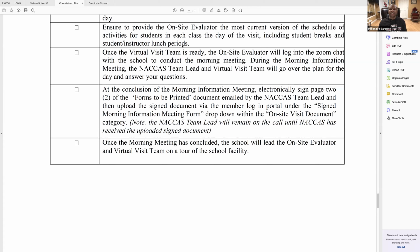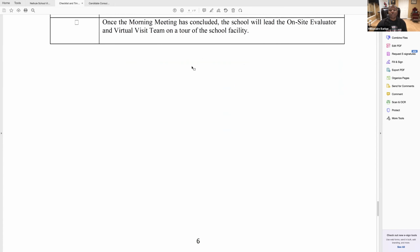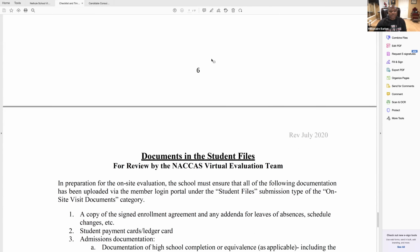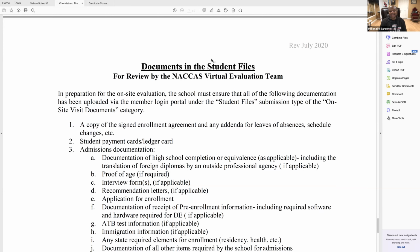Hey, let me see John Doe's file. Okay, here it is. They're going to see that John Doe lied, or Sally Sue. So they ask them questions like that. And we're going to go back up and go through all of those little steps. But a lot of people are saying, well, what are they looking for in the files? This is what they're looking for.